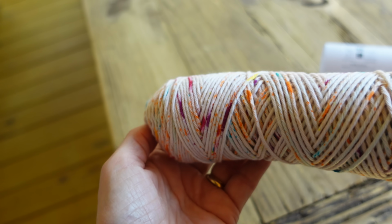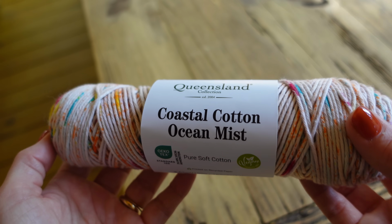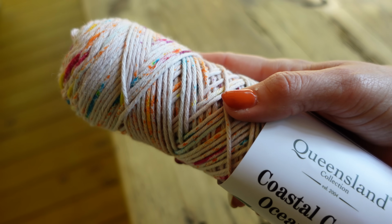What I found really interesting is the owner Kim's favorite, and that's Queensland Coastal Cotton. This is a beautiful 100% worsted weight cotton, and it's a gorgeous soft skein in the color Sunrise Beach. Every time I leave Hearts on Fiber, I just feel happy.